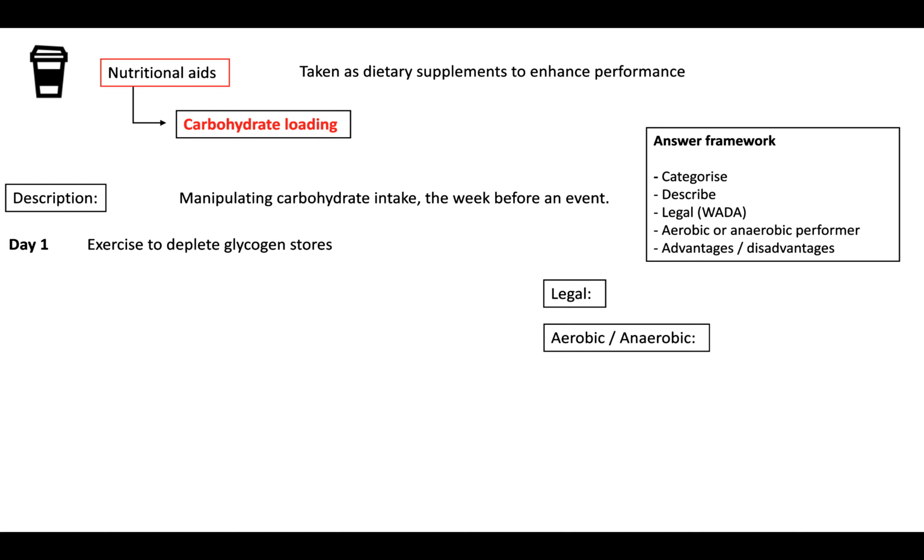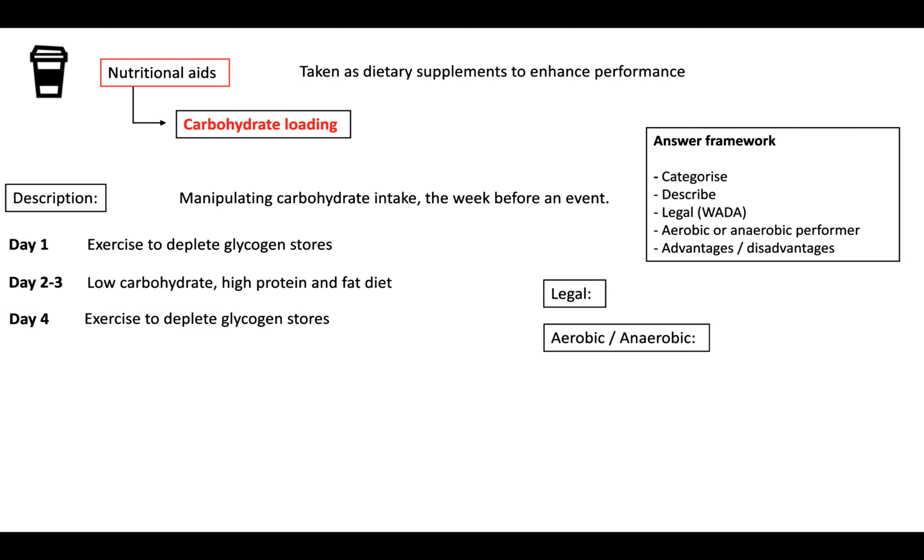On the first day, we're going to exercise to deplete our glycogen stores. Then between days 2 and 3, we're going to have a low carbohydrate diet, high protein and high fat. Day 4, we're going to have an exercise bout to deplete glycogen stores. And then finally, days 5 to 7, we're going to have a high carbohydrate diet.